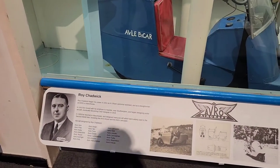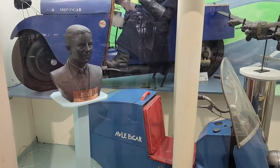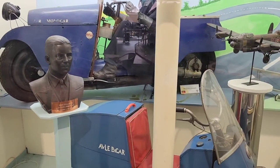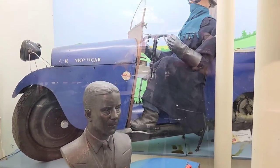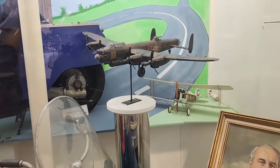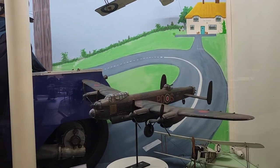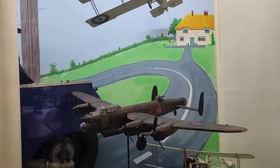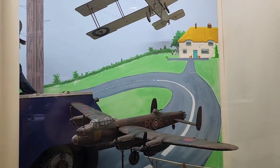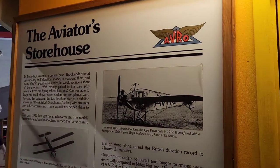The Avro Aircraft Company, which made a lot of British aircraft, they even made these cool little monocars. Bicars, more or less a motorcycle, but it was built up like a car. Kind of cool looking. Of course, they also made the Lancaster bomber, which played an important role in World War II, dropping a lot of ordnance on Germany and their allies. The Avro Aircraft Company made many innovations in their designs of aircraft. Same way as we did.